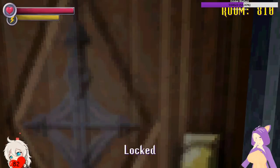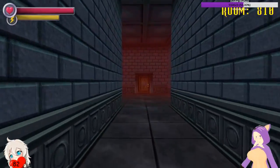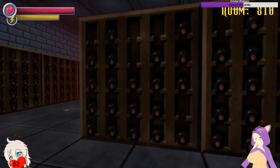Oh, what's gonna go wrong here? Yeah, good place to rest. Definitely safe. You could tell from the red mist in the distance.